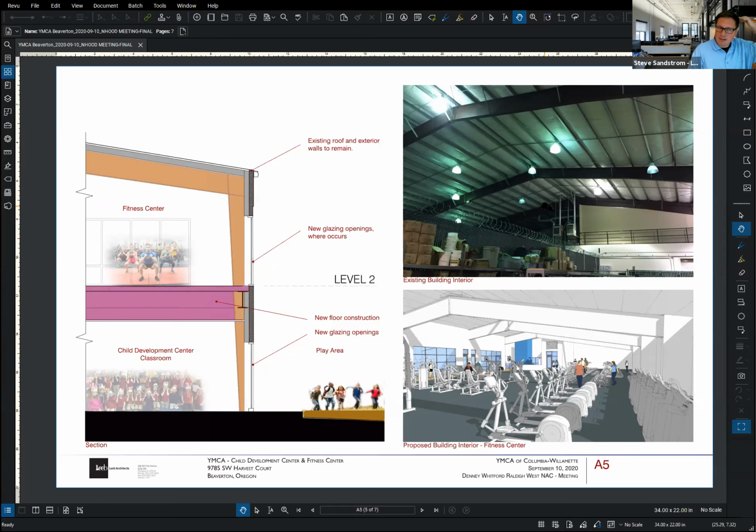This photo was taken fairly recently. It's the interior of the space as it is today, and the vision rendering in the bottom right corner is a perspective taken roughly from the same place as the photograph, but at level 2, just to give you a sense of the scale of this fitness center as it huddles just underneath these large steel buttress trusses up in the roof area.